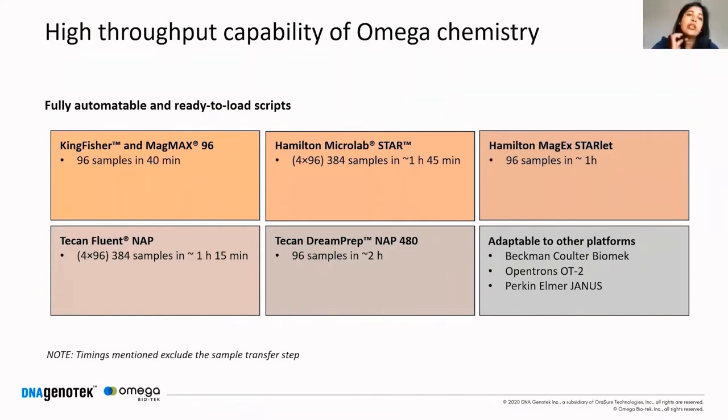Coming to the timings that one can obtain with Omega chemistry, on the KingFisher platform, we can process 96 samples in 40 minutes. On platforms such as the Hamilton Microlab STAR, 4 96-well plates, that is a total of 384 samples, can be processed in 1 hour 45 minutes. And on the Tecan Fluent NAP, the same 384 samples can be processed in 1 hour 15 minutes. The timings mentioned here do not include the sample transfer step. Compared to the other timings out there in the market, the timings that we obtain with Omega chemistry are highly competitive and one of the best on the market.